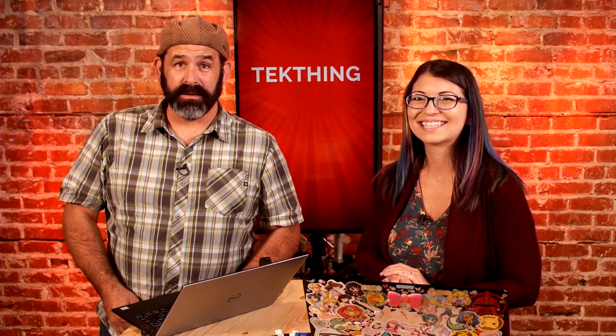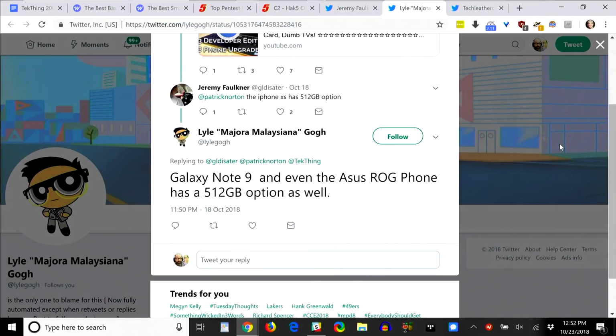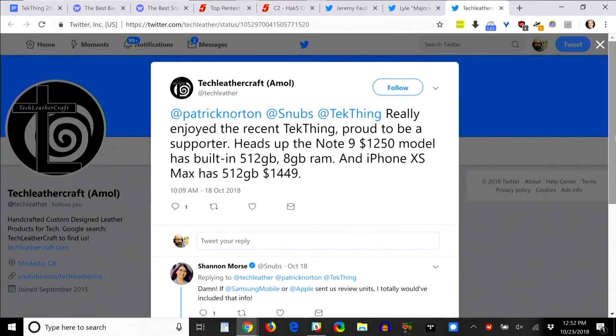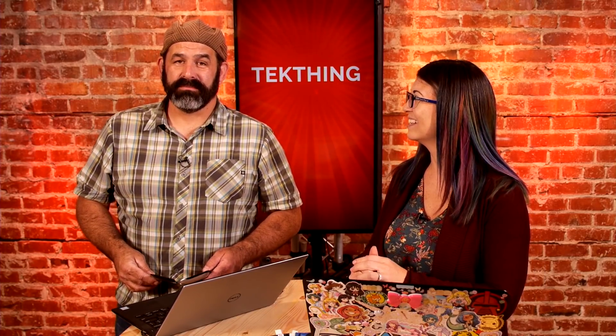In reference to my 400 gigabyte cheap Android phone upgrade, I want to thank Jeremy for the reminder that the iPhone XS has a 512 gigabyte option. Whoa. To Lyle, who also notes that the Galaxy Note 9 and even the Asus ROG phone have 512 gigabyte options as well. What? And to TechLeather, I love that name, who mentioned both the Apple and Samsung options. The most complete answer of the three answers. But actually, seriously, everybody who sent those in, thank you.